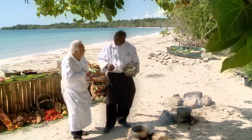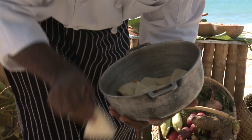The bammy itself doesn't have a lot of flavor, right? So what we do, we soak it in some milk, flavor with some cinnamon, some sugar, and some vanilla, a little bit of salt, right? And then deep fry them. And these don't take a lot of time to do.